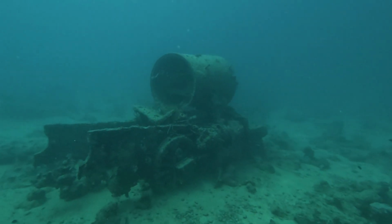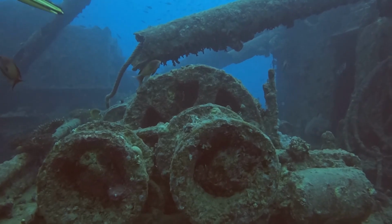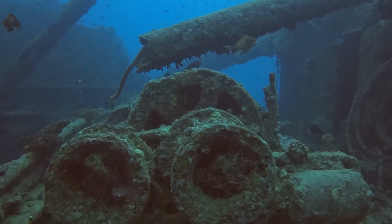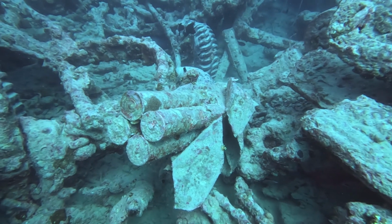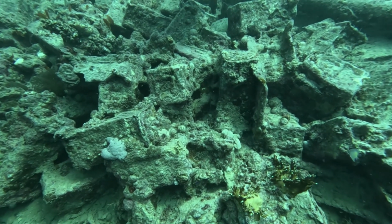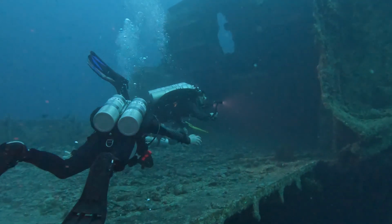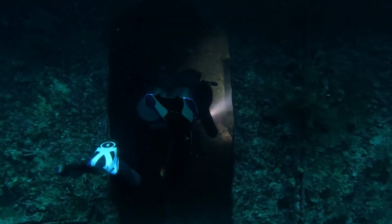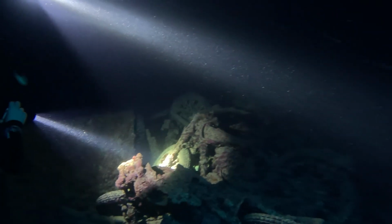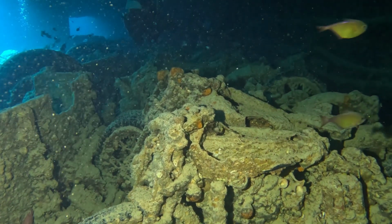A steam engine lies on the seabed, having been blown off the decks by the terrific force of the blast. Ammunition can still be found on the wreck. We slip into the holds and are enveloped by darkness. Our eyes adjust to the gloom. Our torchlights penetrate the dark and outline the wreckage. The rasp of our regulators cuts through the silence.